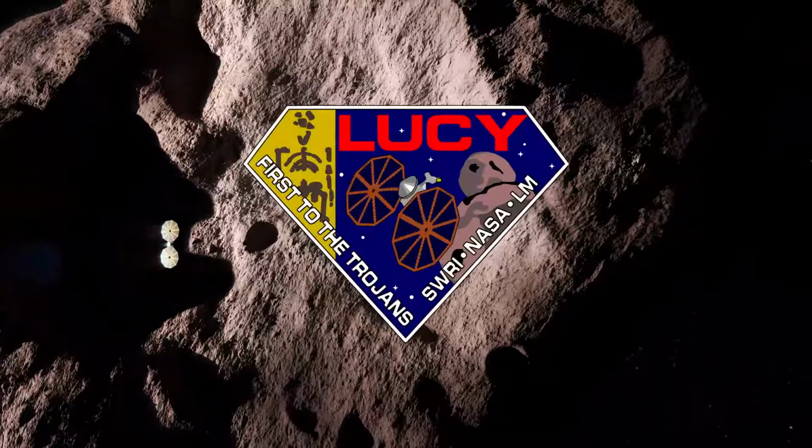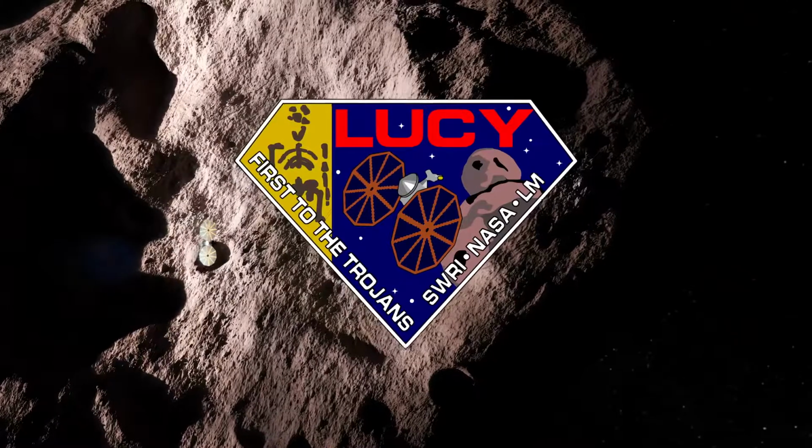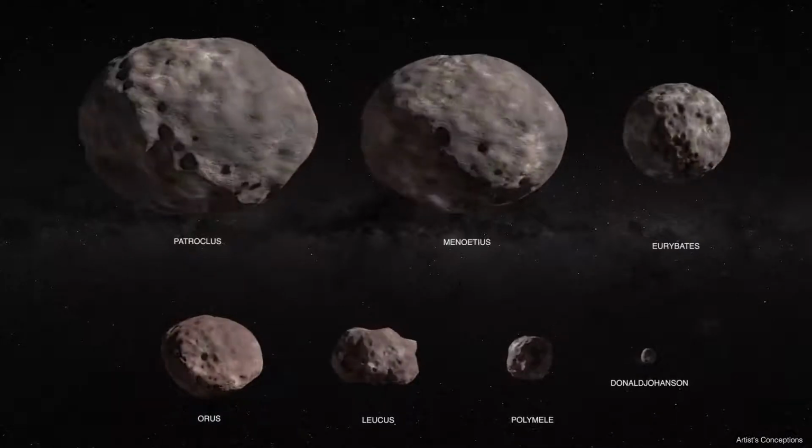The Lucy mission is going to fly past 7 asteroids in 12 years with 1 spacecraft. We are going to an amazing variety of objects with this mission. And it's really almost pure luck that allowed us to get as many rich targets as we are. Literally, the planets were aligning to allow us to do this mission.